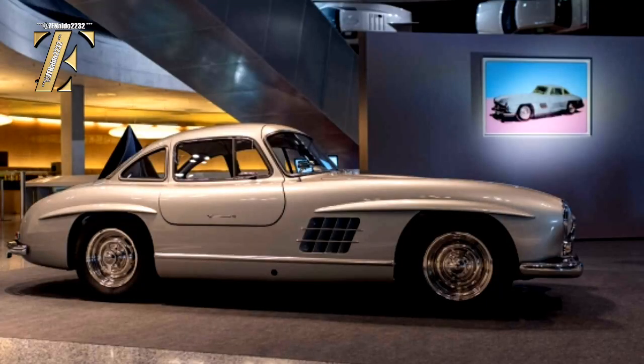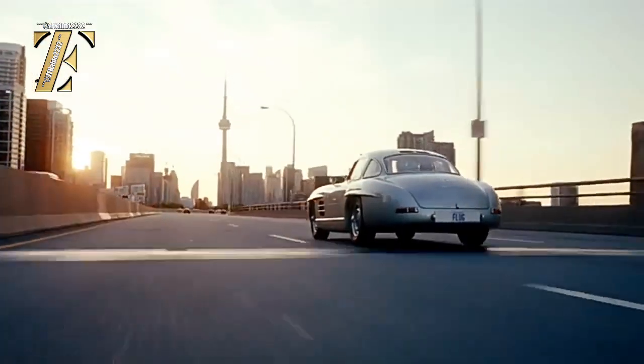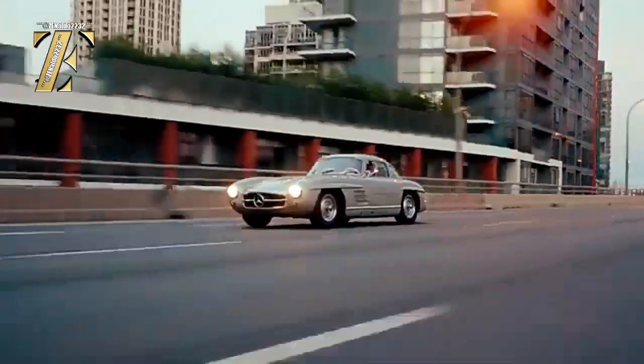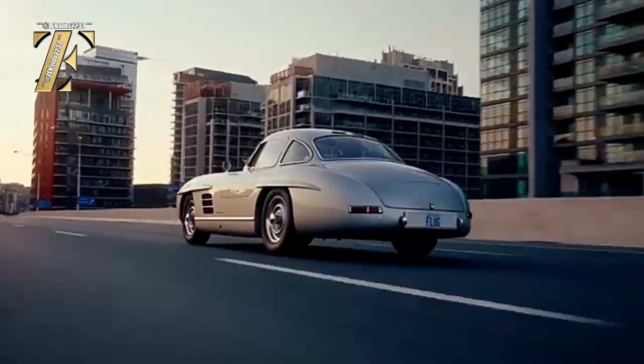Icon meets icon after several decades. BRABUS Classic rediscovered the original Mercedes-Benz 300 SL Gullwing painted by Andy Warhol. Through the BRABUS 6-star restoration, our team of experts brought every last screw of this historic motorsports legend back to life.